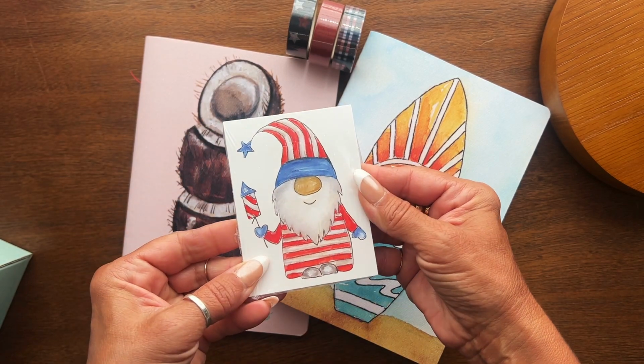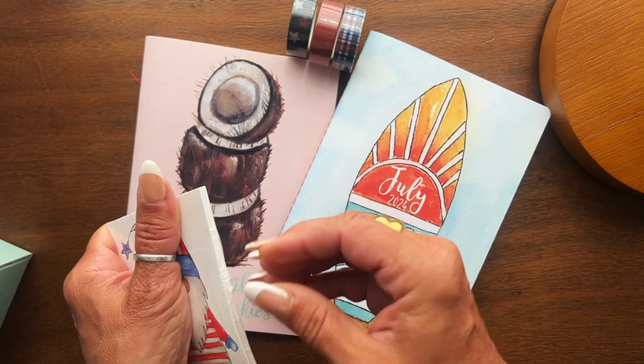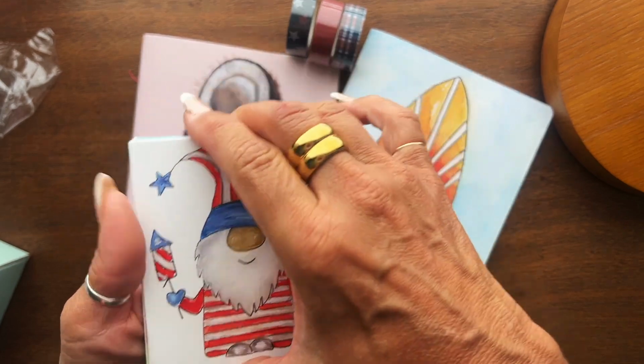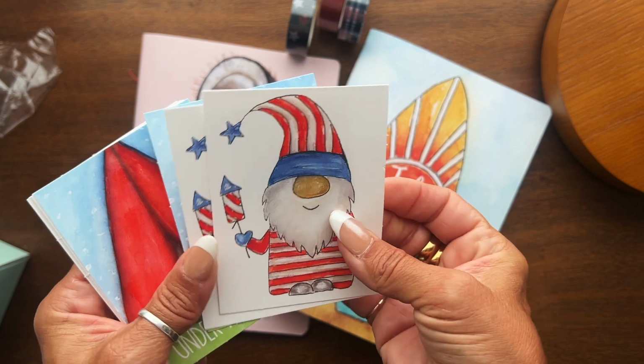So here, look, guys. I did a USA gnome, but I want to get this opened here. Okay, so I've got the wrapper off here. Let me just show you some of the new work that's in here.